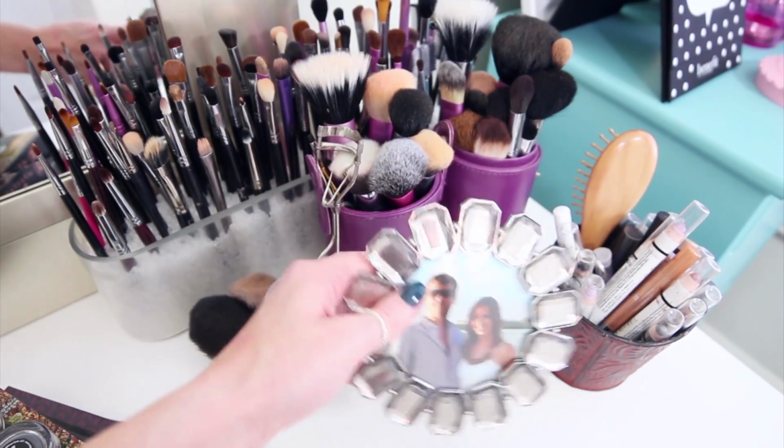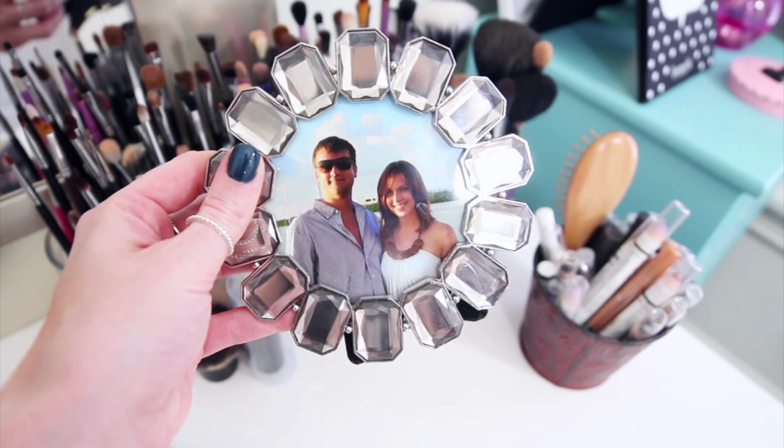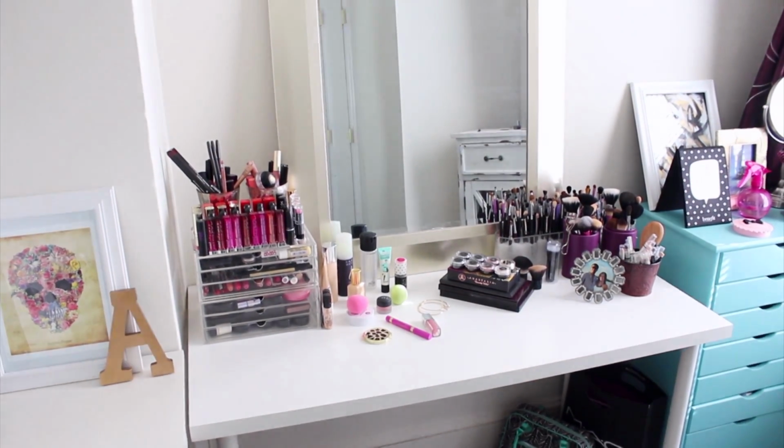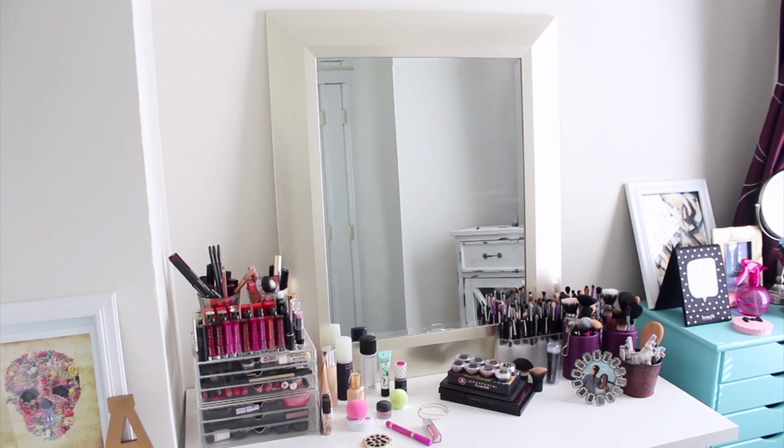This picture is actually a picture of me and my boyfriend. That was taken in Key West, and check out my red hair. That's right. So that is my vanity, where the magic happens. Just kidding. It's always a work in progress. It definitely kind of has a mind of its own.